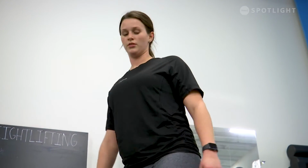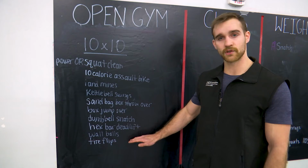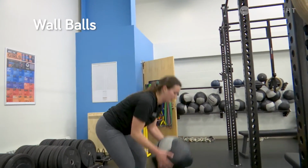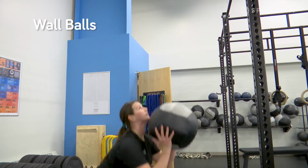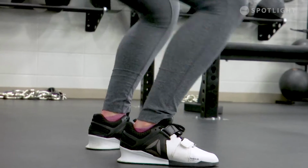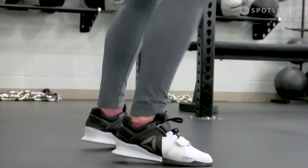From there, we move on to her wall balls, where she's dropping her hips down below parallel, as low as she can get, pushing her feet through the ground through a regular squat movement, and then following through with an overhead press with that medicine ball. So she's going to try and hit the target.